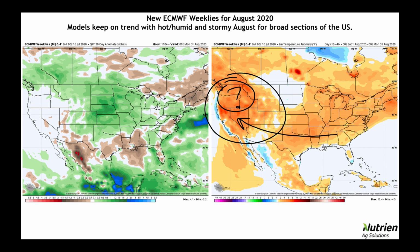I'll keep a close eye on it over the weekend, report back to you next week on Tuesday what these new long-range outlooks look like, and we'll go from there, okay?